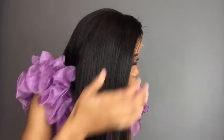I bleached them 3 times, and I felt like the knots were too, like those round things, the black ones, I felt like they were very thick for me. Literally, I'm used to very small knots. I felt like they were very thick for me, and this is a 5x5 closure. It's a 5x5. I wanted to explore a 5x5.